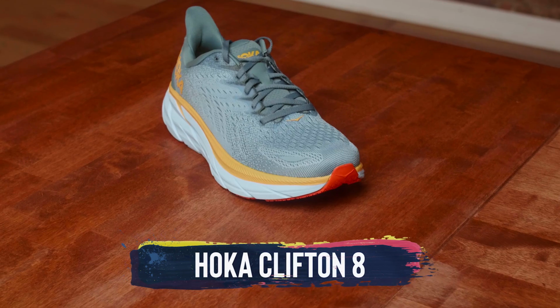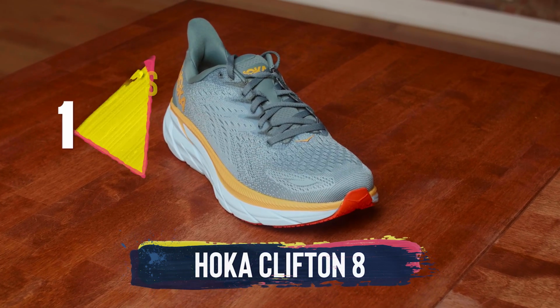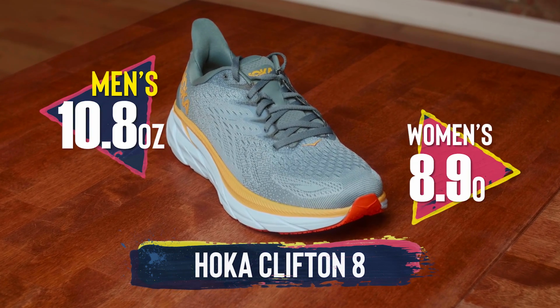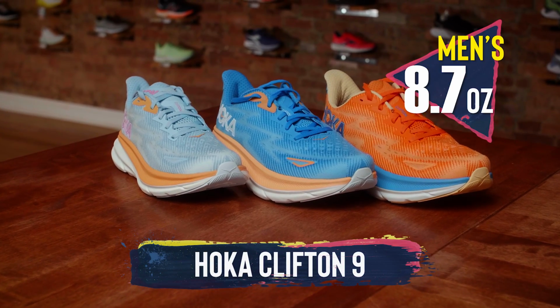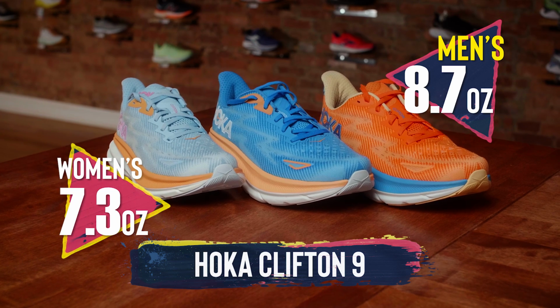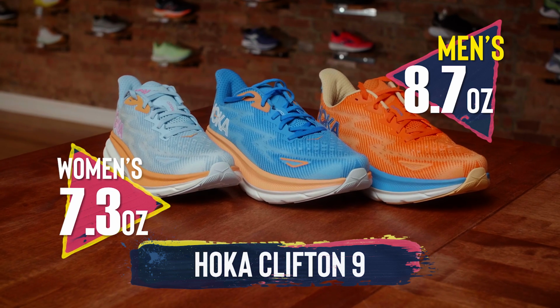So the Clifton 8 came in at, on the men's, 10.8 ounces, and on the women's, it was 8.9. Now we've really trimmed down to 8.7 ounces on the men's and 7.3 ounces on the women's. That's very light for an everyday mid-cushion trainer. You compare that to other shoes classified in that category, and you're looking at a good ounce to over an ounce lighter than their competition.